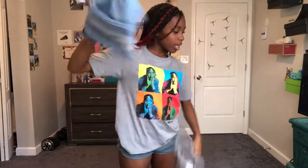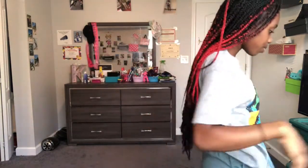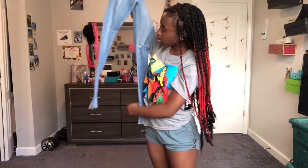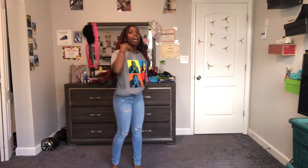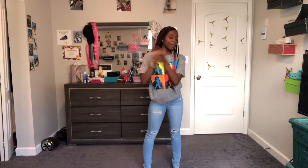Okay, so this first pair of jeans that I get, they light blue. They're size 0. They're not all the way ripped, but yeah. Okay, so this is how the jeans look. I kinda like these. They decent, they okay.